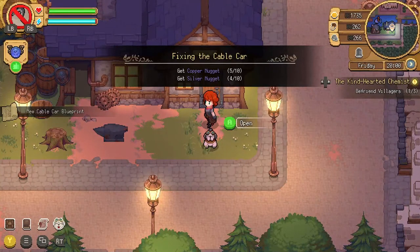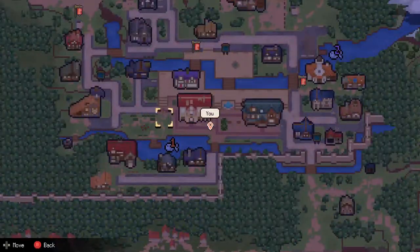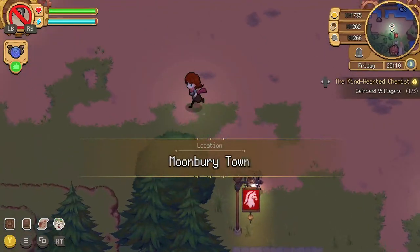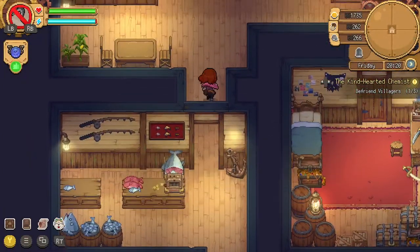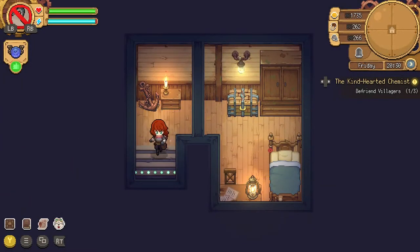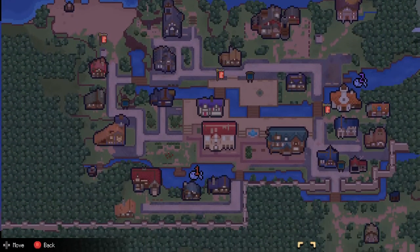Oh, it looks like an addition too. Copper and silver nuggets. Yeah. We're gonna be a while. Okay. Otmer. Nope, he's not home. Okay, I guess we'll have to find him another time. Let's go do some stamina burning and get some more stuff.